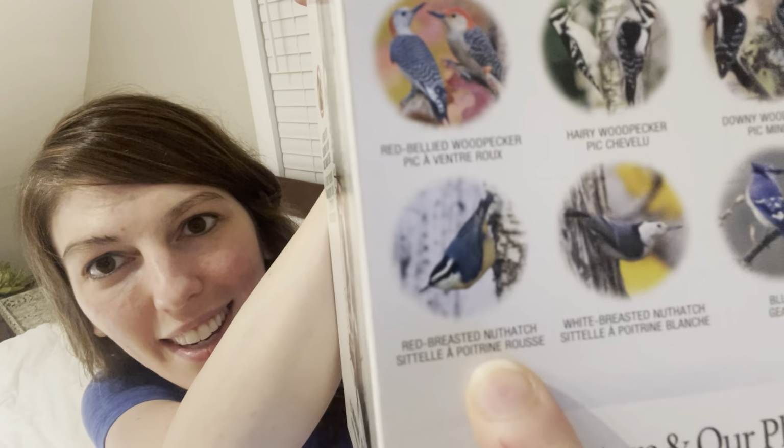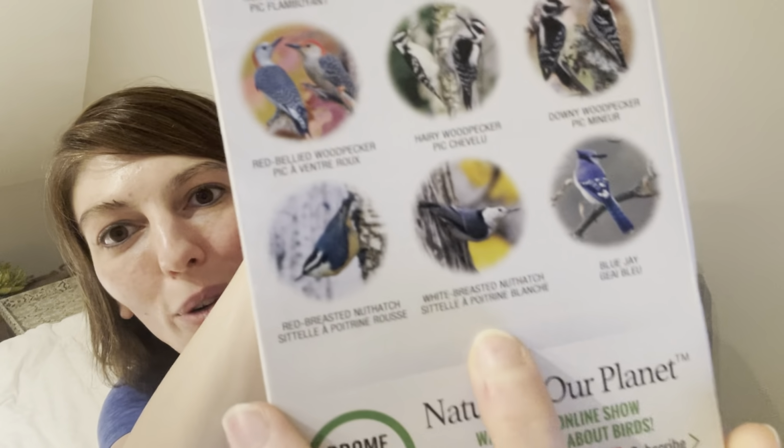So look, there's the red-breasted nuthatch right there. Now let's see what other birds. Okay, and then there's a white-breasted nuthatch. There's the white-breasted nuthatch. And let's see, oh, the last bird, they saved the best for last, didn't they? Is the good old blue jay.